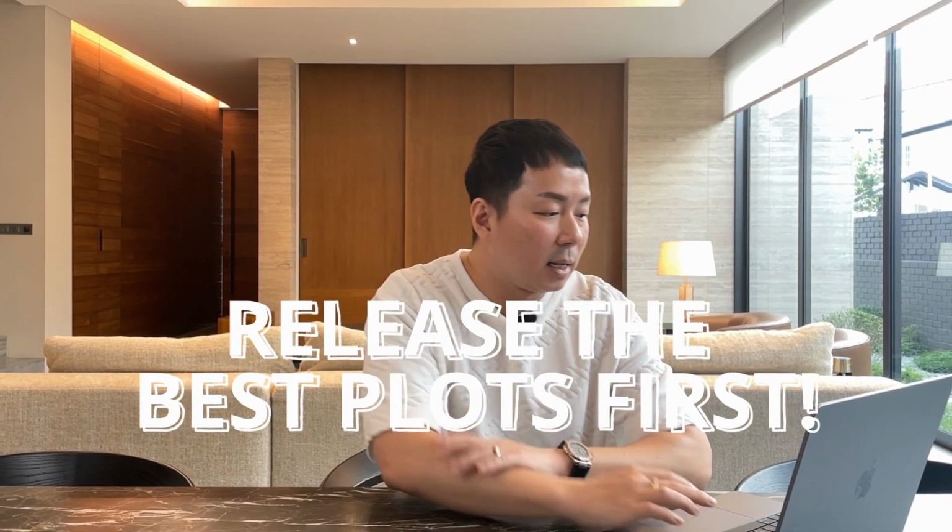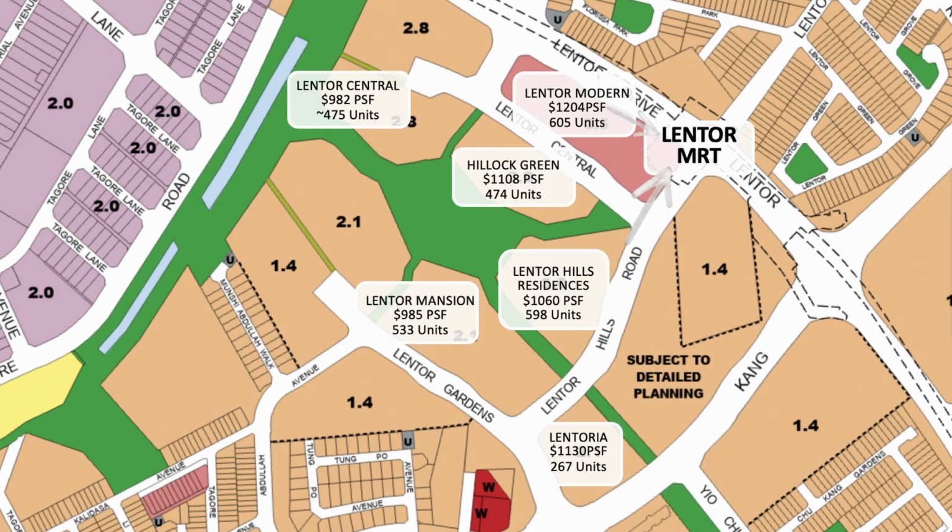One thing you notice about Lentor area is that government chose to release the best plots first. Lentor Modern, Lentor Hills Residences and Hillock Green are the closest to Lentor MRT. Well, I'm sure both Lentora and Lentor Mansion will be 2 very attractive launches when they launch next year. But if you can buy significantly closer to Lentor MRT, why wait? If you really like the ultimate convenience of an integrated development, you can still go for Lentor Modern.